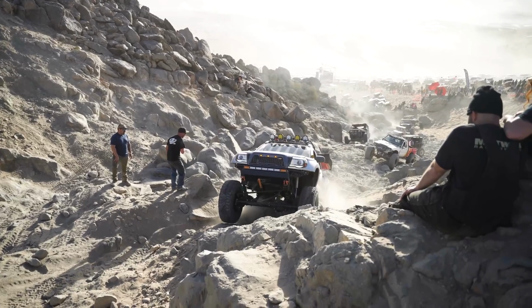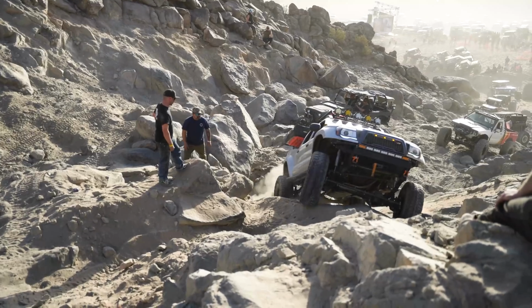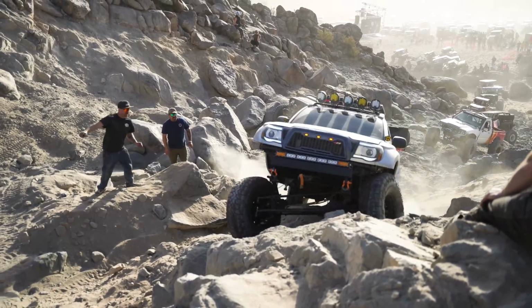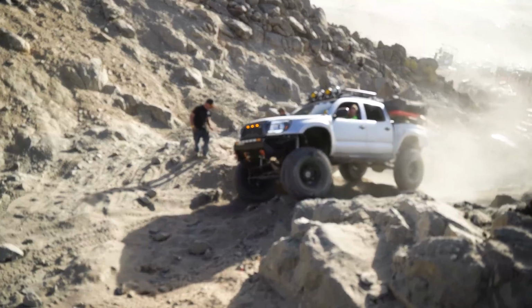And those were just a few additional add-ons, but the possibilities are definitely endless when building a four-wheel drive vehicle to your own unique geographical areas and your own individual personalities as well.